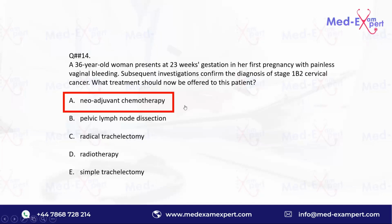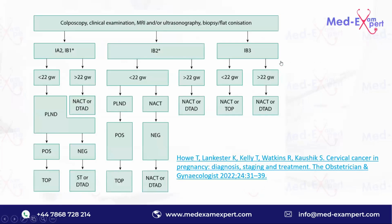Let's see what this guideline or TALK article has said. Those who have done this correctly, congratulations to them, because it is kind of new and kind of tricky. So please, those who haven't read this TALK article or the FIGO guideline, please go through this article, and if you don't have the time, go through this chart.